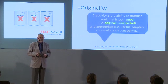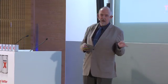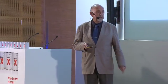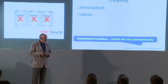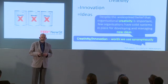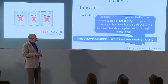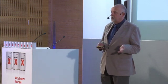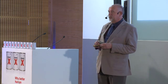So that's part of the academic discourse. If we look at something like the Royal Society of Arts report that they did a couple of years ago into creativity in organisations, they start off by saying creativity and innovation, words that we use synonymously. These are exactly the same thing. And as you read on, it's very clear that when they're talking about creativity, they actually mean developing and managing new ideas.